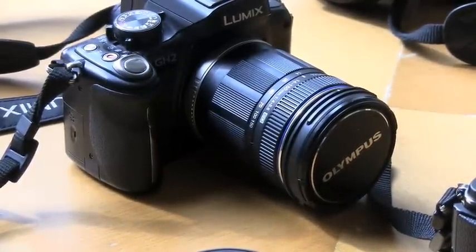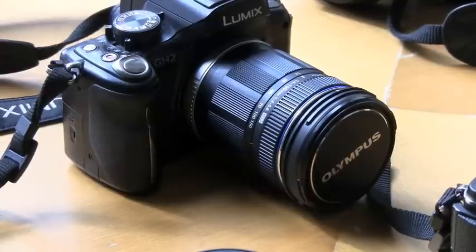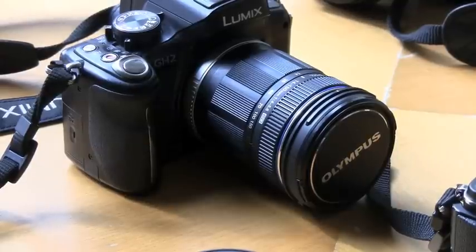It's a great video lens because you can track subjects from way off in the distance and kind of follow them in as they come in closer.